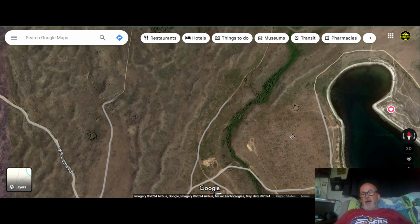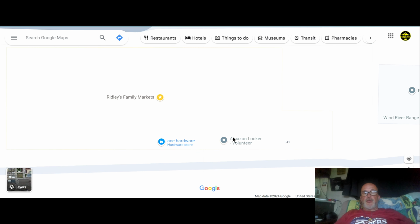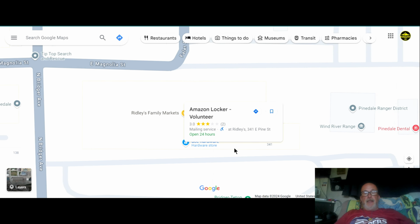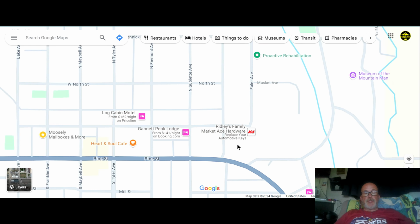Now, let me take you into town and show you some of the services that are available. First and foremost, groceries. You've got Ridley's right here. Fairly nice size grocery store. Prices are fairly reasonable. It is attached to an Ace Hardware as well as an Amazon locker. This Amazon locker, at least while we are here, is often filled, so you can't typically easily get something shipped there. Just keep that in mind, but that is the grocery store.